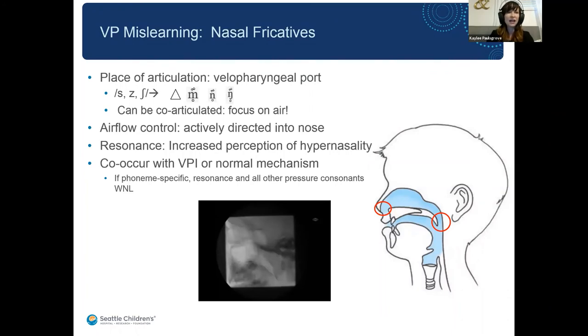And a quick check is really to just take a good speech sample to know what the child's strengths are. And if you're hearing normal plosives and normal production of other fricatives, but you hear a ton of air coming out of the nose on one specific speech sound or one class of speech sounds, that is a major red flag that you're dealing with a speech disorder and not a structural deficit, as a structural deficit would impact all of those sounds equally.